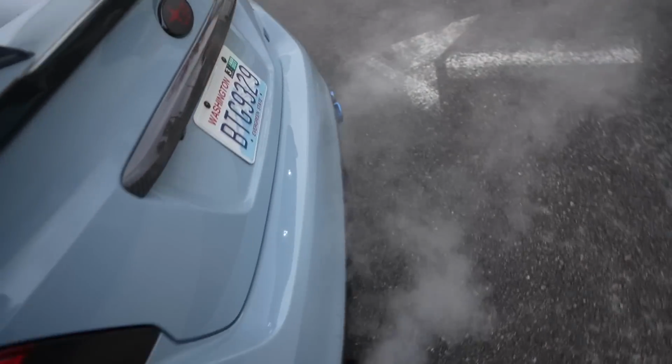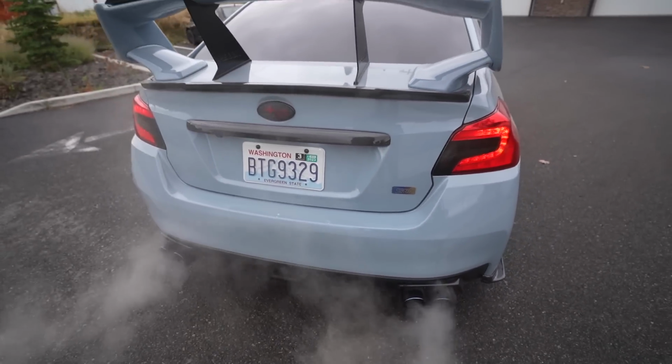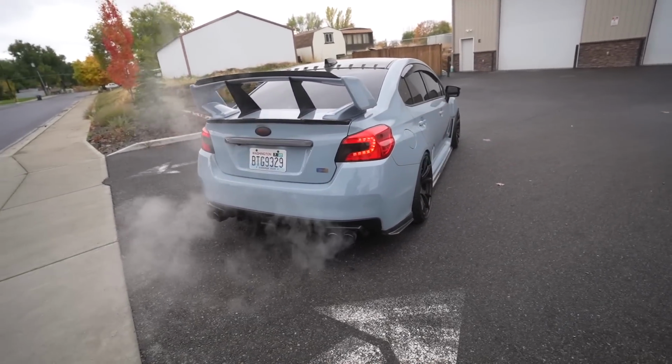And then I was unsure on this rear badge where to put it. I just ended up putting it in the factory location. Damn, this thing is sick. So stoked to have this thing back on the road. Let's head back to the house and see what Bobby thinks of it.